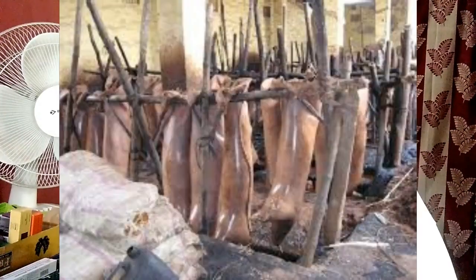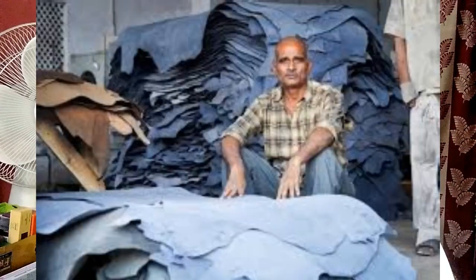And the next point is tannery machinery. It is advisable to start the unit on a fully automatic basis. Procure the total plant from a reputed machinery manufacturer. Here we put a list of some basic requirements.